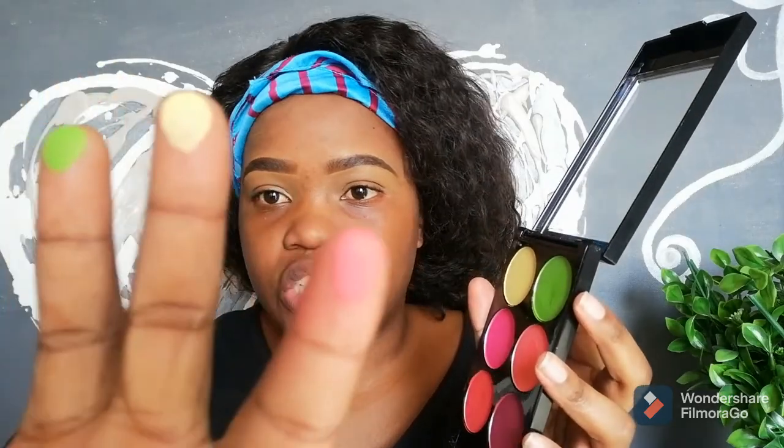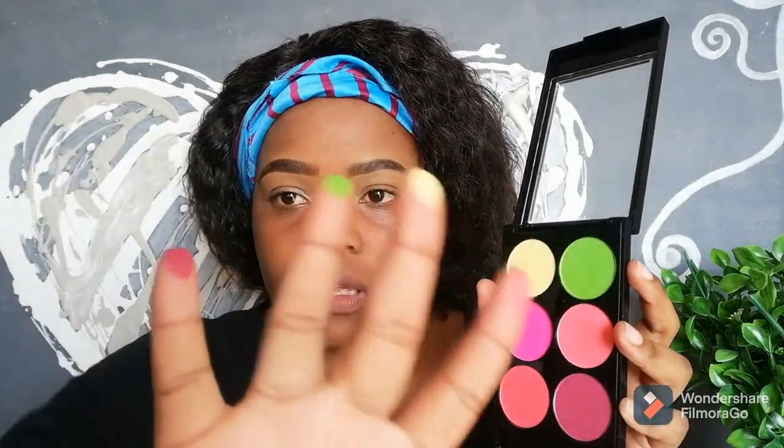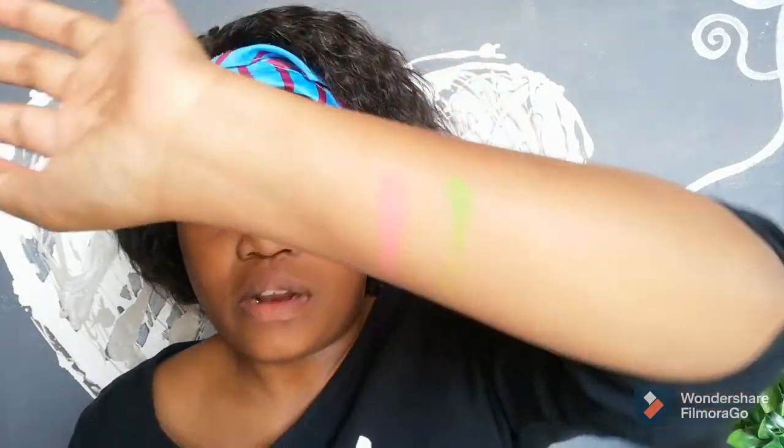So I'm just going to swatch the colors to show you how pigmented this mini palette is. You see, this is the yellow, this is like the orange. I don't know if it's picking up correctly. This is maroonish, this is peach actually, this is like pink. Yes, the maroon, and yes, the pink, and this is the color that she used, I think, which is like red. So I'm just going to swatch the colors to show how pigmented the palette is.